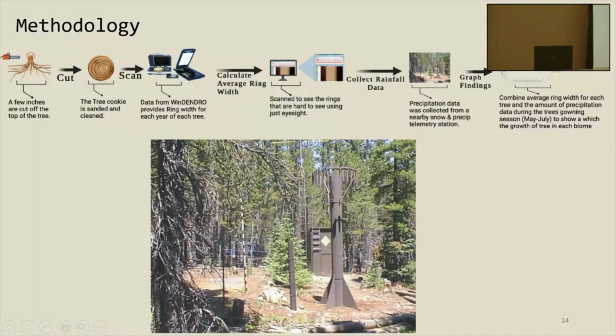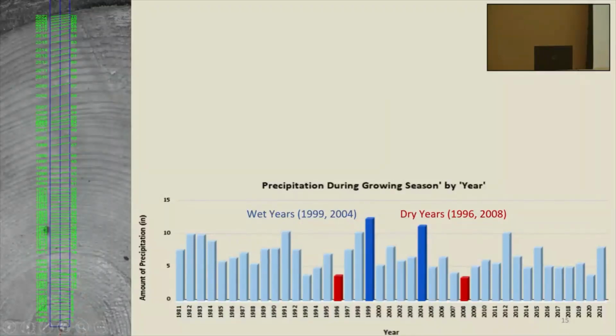And it was a perfect correlation for me to be able to graph these data points so that I can see how trees react to precipitation in their different soil types. So like I said, I was able to grab the precipitation data from that station, and I only used the precipitation for the growing months in this example, and those are the months of May through August.